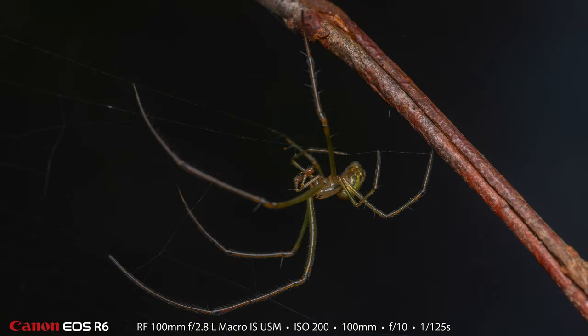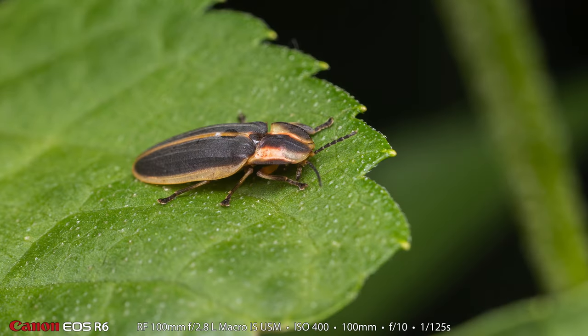I only photographed a couple of spiders in today's video, and here's the first one. It's an orb weaver of some sort, or an orchard spider. I'm not sure exactly what kind, but I like to present it upside down like I found it. And this creature here, I believe, is related to a firefly, but I'm not sure if it's actually a firefly. I wish I could have gotten low enough to photograph its eyes.